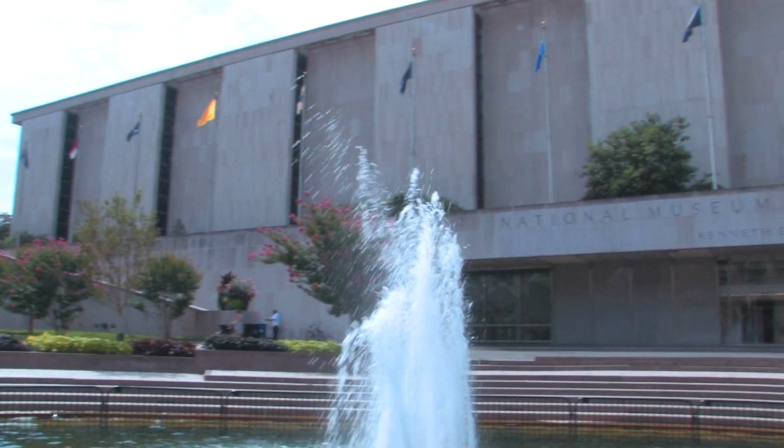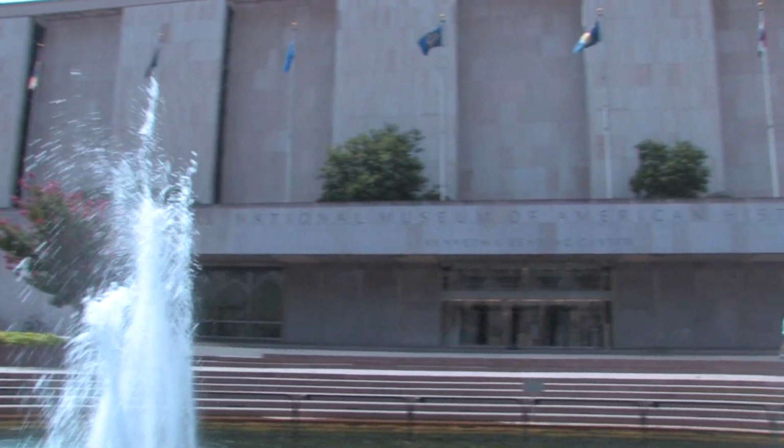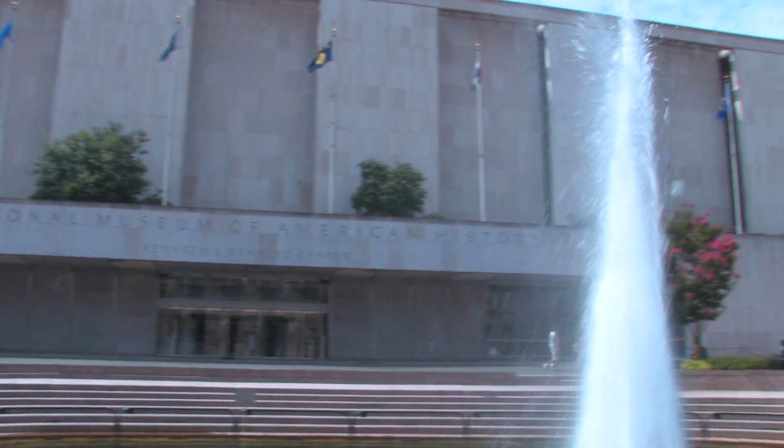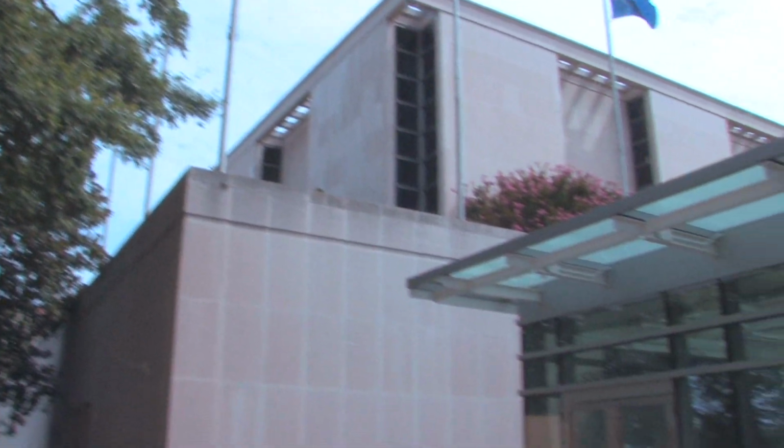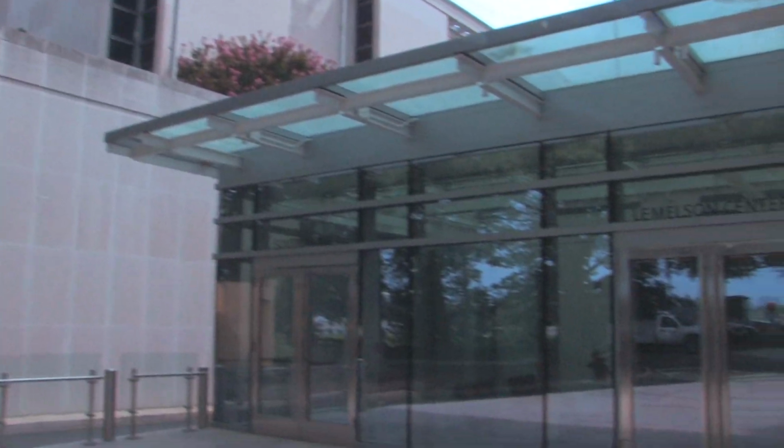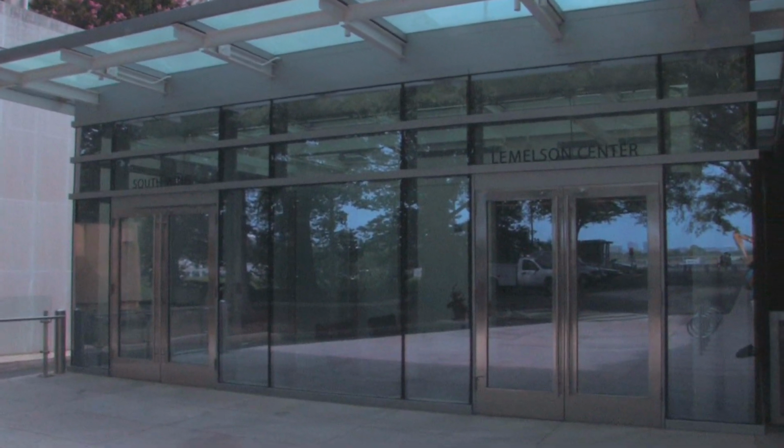Now, at the Lemelson Center, we look in particular at American history because it's really part of this country's DNA. We try to see it as part of our culture, as a shaper of our history. To be inventive is really to be human. So it's something that comes very natural to us. On the other hand, it's also something that can be encouraged and can be taught.